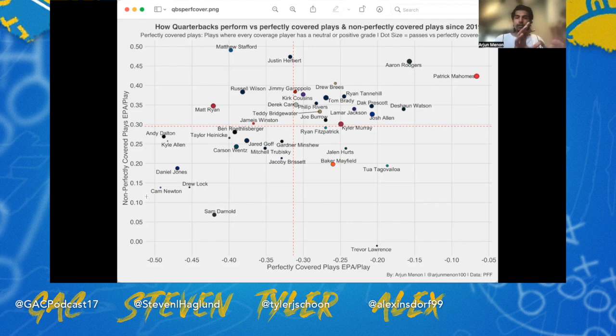So this is one graph that I thought did a great job of showing how quarterbacks do when the defenses mess up and when the defenses play perfect. And again, I think there's a lot of room for Justin Herbert to move right, but the fact that he does so well when the defense messes up, I think shows that he has the potential to grow even more as a quarterback, which, as we all know as fans, is a very scary sight.